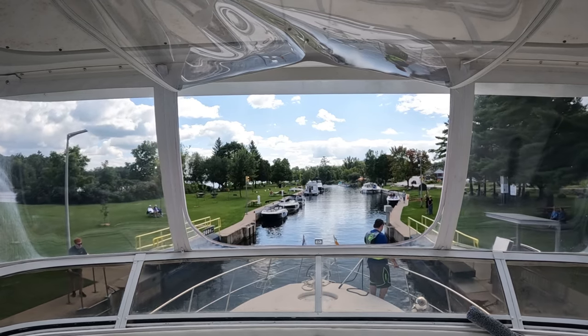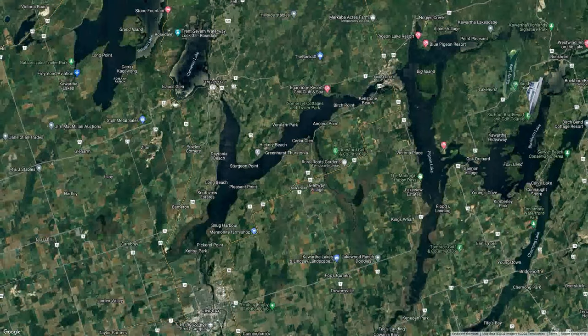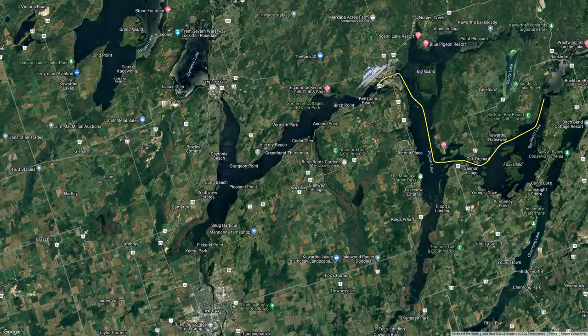Last time on our boat story, we made it past the very busy Lock 31 in Buckhorn. Today, we continue through Lake Buckhorn through Locks 32, Bobcygeon, via Sturgeon Lake to Fenlon Falls, Lock 34.